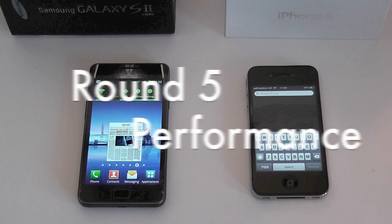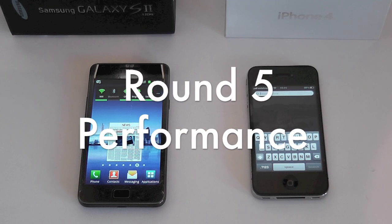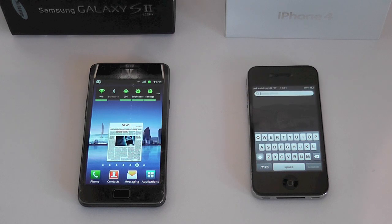Now before we start going into some small tests here, let's talk about the actual technical specifications. The Galaxy S2 has a 1.2 GHz dual core chip with 1 GB of RAM, whilst the iPhone 4 runs an Apple A4 chip with half a gig of RAM.